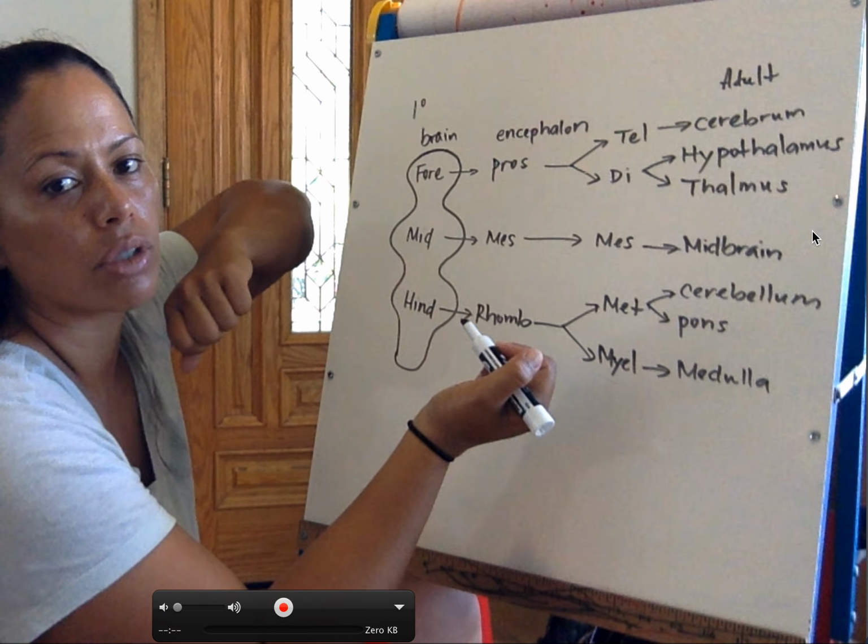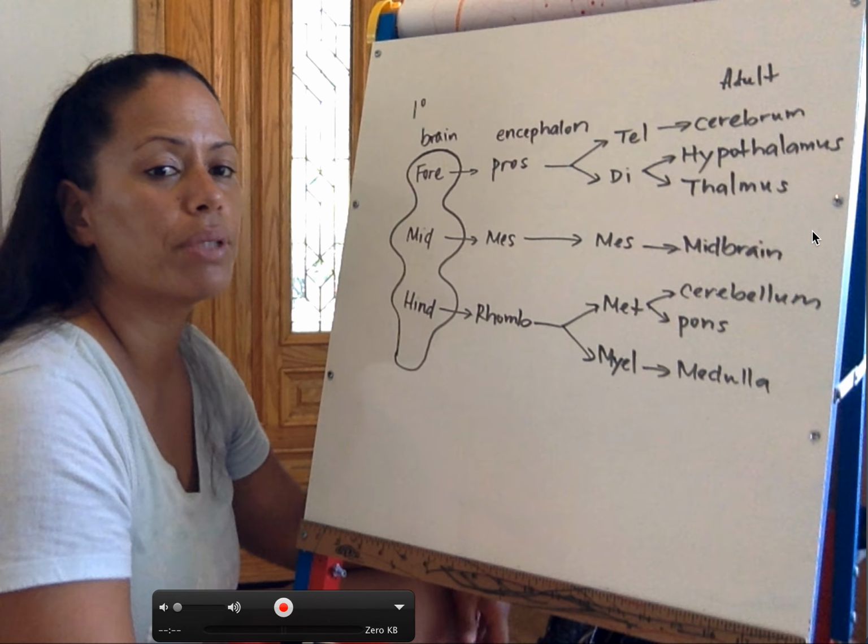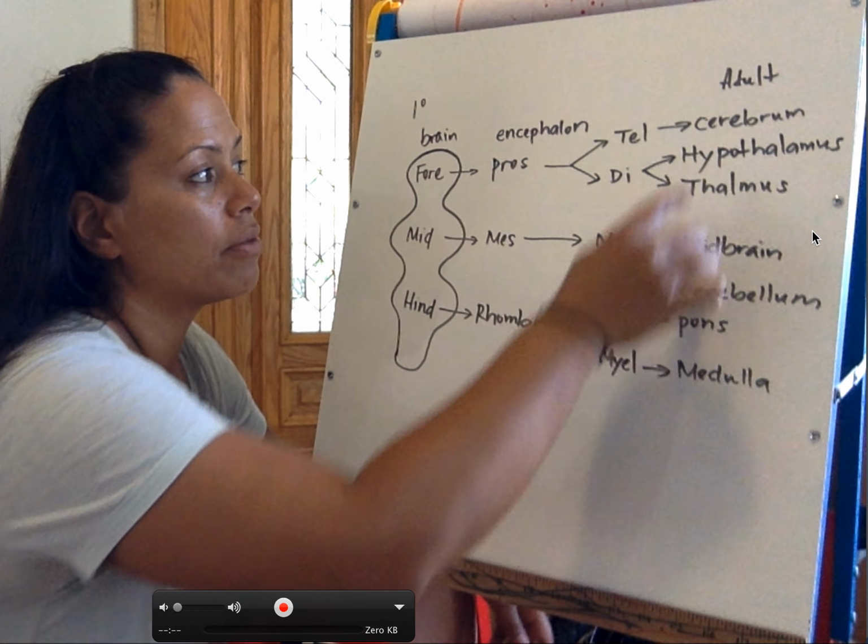This is just the structure. We're going to cover the function now. Simply, what are the lobes of the big brain?